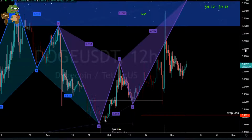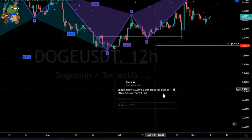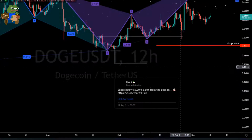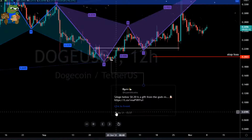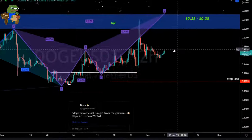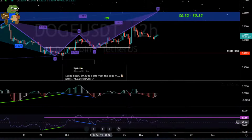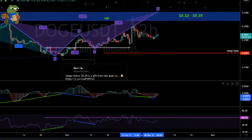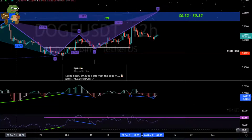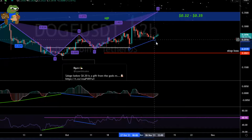All right, DOGE. Look, we called this back down here. We said the dog below 20 cents. Back here it was 19.195, 19.5 cents on September 29th. You're currently sitting at 27 cents, and you're probably painting hidden bullish divergence, where we have much lower levels of negative momentum with a higher low on price.